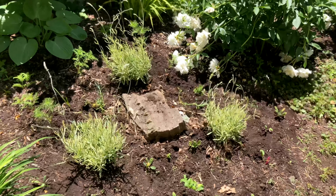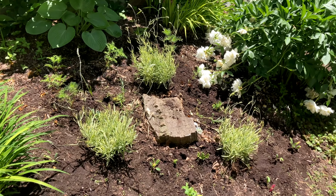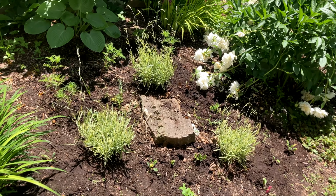Okay, so doesn't that platinum lavender look so pretty there? You don't notice the variegation this far away. It's only when you get to probably about here that you can really notice the stripiness of the leaves. But I think what it does when you're looking at it from a distance, it just makes it glow and pop. And I love it so much.